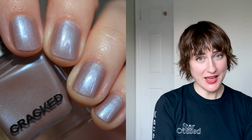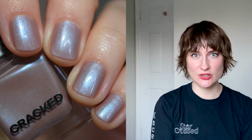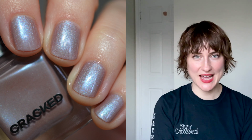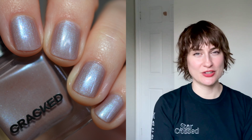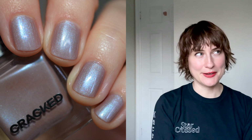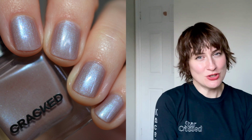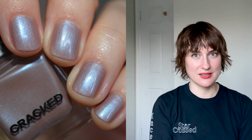I do have some favorites, and the first one that I really fell in love with was Cashmere Cake. There's something about that taupe base and the oyster shimmer, which is what Monique calls that, oyster pearl shimmer. It's just so beautiful and luxurious and perfect for my skin tone. Sometimes you just want something that's kind of neutral but really pretty, and this is that polish.